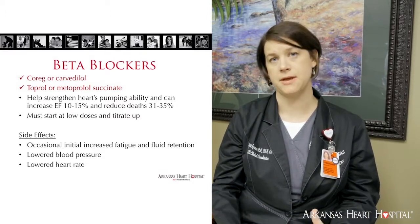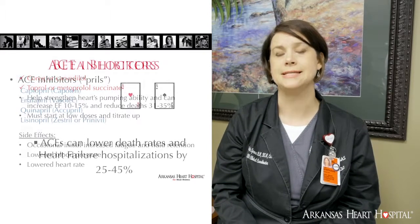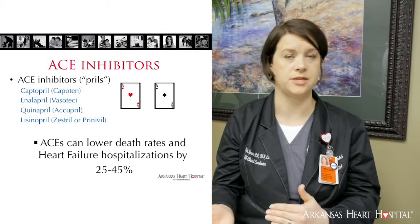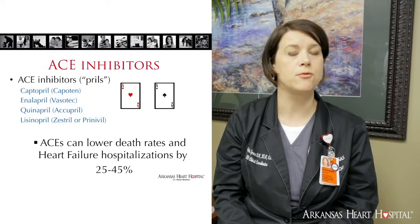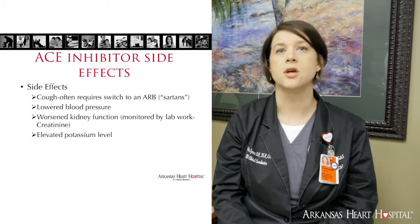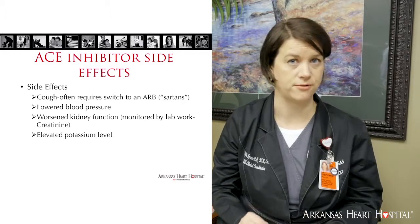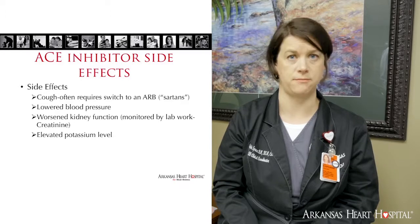And then other meds that you may be on that are really important for your heart failure are ACE inhibitors or possibly angiotensin receptor blockers, which are another alternative to ACE inhibitors. These are real important. They will help you live longer and help you stay out of the hospital. They will lower your blood pressure. So I don't want you to think that we're giving them to you because we think your blood pressure is too high. Many heart failure patients will have a low blood pressure.